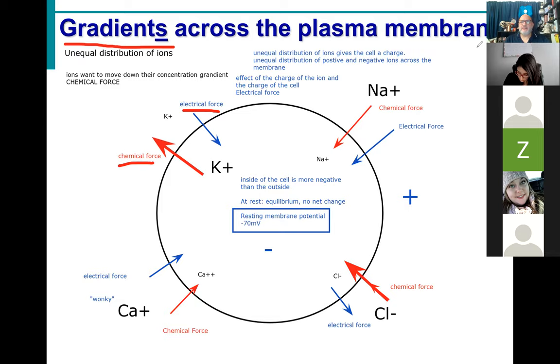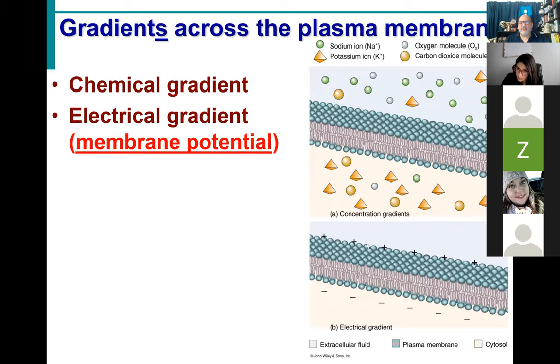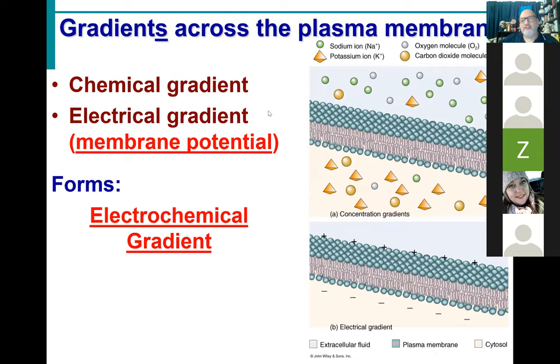Let's go ahead and get rid of this and look at this. Again, unequal distribution of ions gives us a chemical gradient. More negative stuff on the inside than outside gives us an electrical gradient, what we call the membrane potential. And what did we say the resting membrane potential of the cell was? Negative 70 millivolts. There aren't going to be a ton of numbers you're going to have to memorize in this class, but I guarantee you this is going to be one of them. We're going to use this a lot. It's negative 70 millivolts. And again, all ions are affected by two forces, an electrical force and a chemical force.